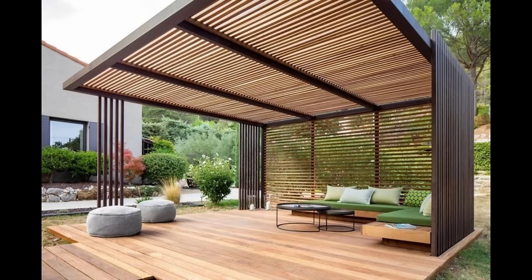For example, our arched pergolas are built with natural lines and curves that mimic nature's grandeur, while traditional pergolas offer straight, clean lines for a more modern feel. The pergola you choose will likely set the tone for your backyard space, so you will want to choose one that matches your personal style as closely as possible.